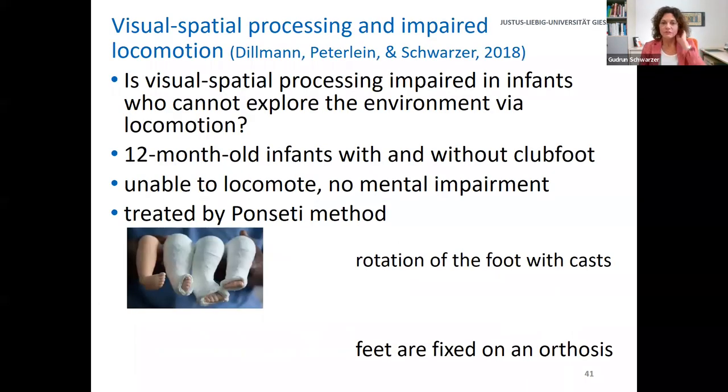So after finding out that infants' visual-spatial processing is associated with infants' exploration experience via crawling, we also wanted to know whether the connection would work the other way around. So we wanted to test infants who were not able to crawl, and see whether this is also connected with impaired visual-spatial processing. To this end, we tested 12-month-old infants with and without a clubfoot.